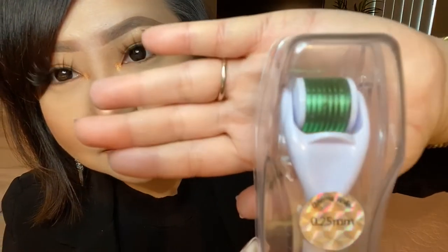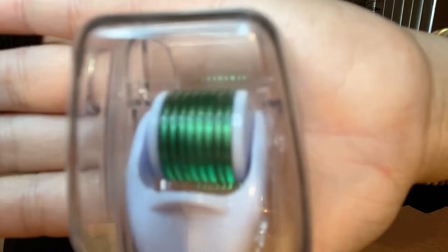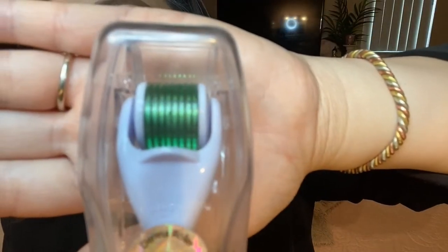Now this one, I would say it hurts. It's a derma roller. You guys might not know what it is. It has little needles. Can you see it? Oh, maybe I should go the other way. There you go. Can't really see it. It's not focusing. Focus, focus, focus. All right, it's totally not focusing, so whatever.